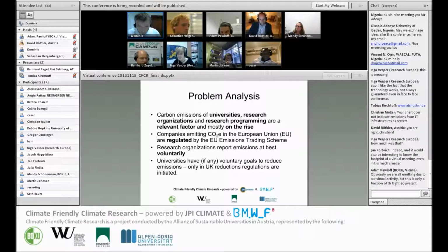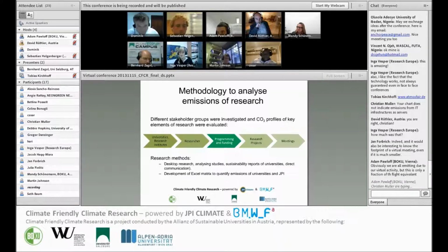One word to the European trading scheme. There, more than 11,700 companies are regulated to quantify their emissions and also to reduce their emissions. So when we look at the whole picture, we have to take into account different stakeholders, and those were investigated by us.